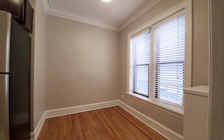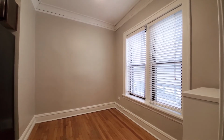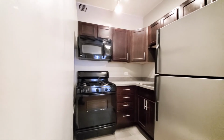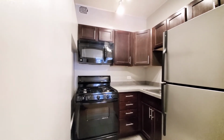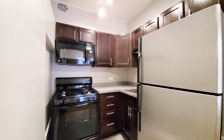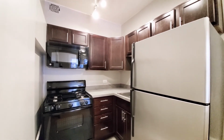turning into the dining room, two windows for natural light, and the kitchen has a black appliance package that includes a 4-burner gas range, built-in microwave, and good cabinetry. Track lighting up above the kitchen.